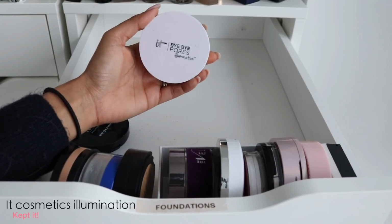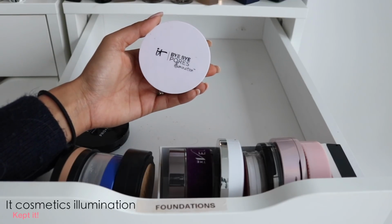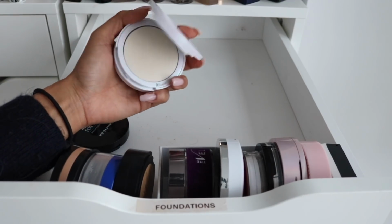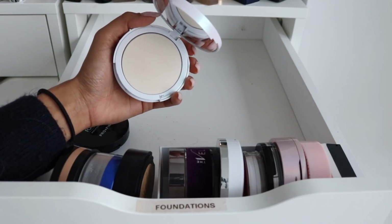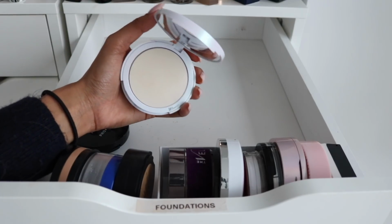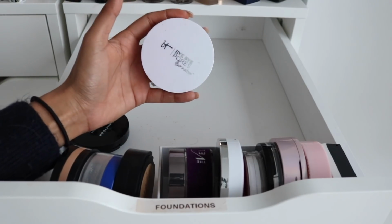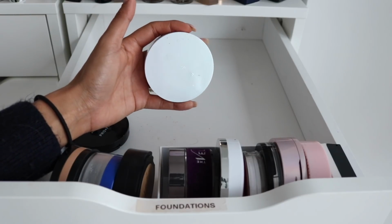Okay, so this is another product that I'm so embarrassed to say that I have no opinion on. I can't remember if I love this or hate it. I'm gonna put this aside, use it one more time, and then make up my mind. This is a translucent pressed powder. To be honest with you guys, I don't really care for translucent powders like this to use all over my face. I don't know why. I prefer powders with a little bit of color all over my face. But I'm gonna give this a go because I do really like the Cosmetics Bye Bye Pores line. So I'll let you guys know what I think about this. But for now, I'm gonna put this on my trying out side.